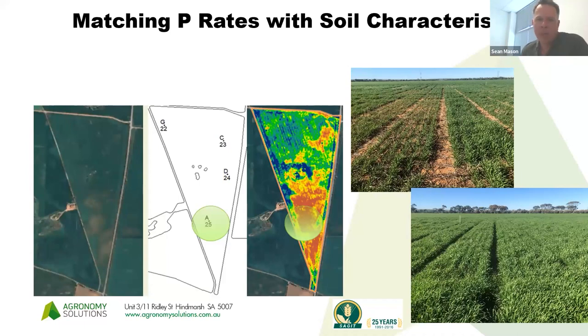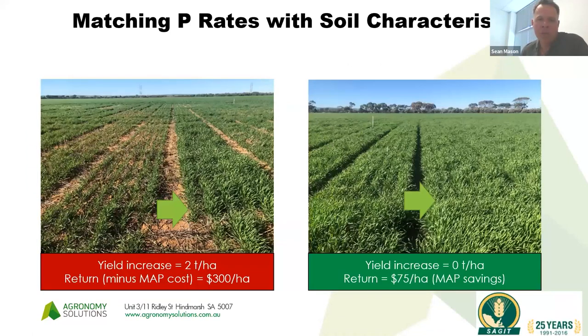Move to this, actually bottom right, capture position D. So we're in that better production country out of that calcareous zone. We can't actually see a response to increasing P. So you start looking at some gross margins on that. This was a higher grain price year, and we got an increase of 2 tonnes per hectare from the nil up to 4 kilos of P. Our return minus MAP cost is around $100 a hectare, so that's pretty good.